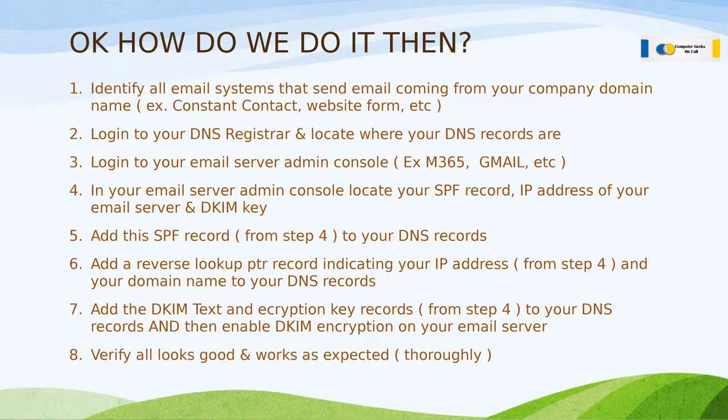So you want to make a list of all the email systems that send out email coming from your company domain name. Next, log into your DNS registrar and locate where your DNS records are. A lot of people will have trouble with the first two. So if you do, you're probably better to just get a technician to help you. Log into your email server admin console. If your email server is Microsoft 365 or Gmail, just log in there. Okay. You have to be the admin. In your email server admin console, locate your SPF record, the IP address of your email server, and your DKIM key.